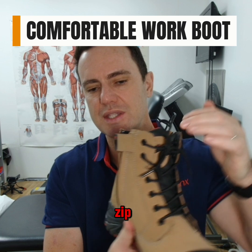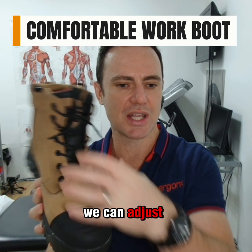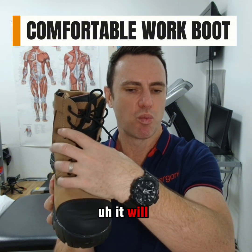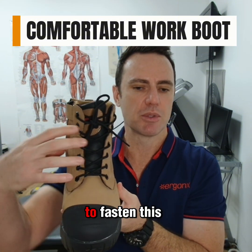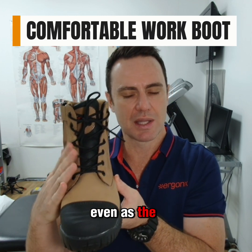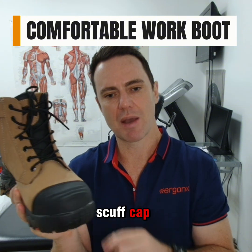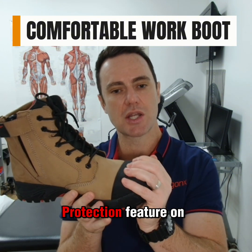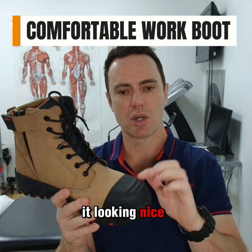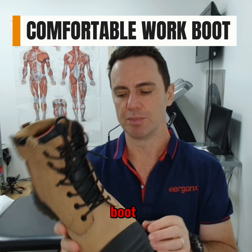It's lace up with a zip. The reason we like lace ups is because we can adjust this, so as the leather stretches, you can fasten this up to get a more customized fit to your foot even as the leather stretches and the boot ages. It of course has a protective toe with a scuff cap. That's a protection feature on the job site, and the scuff cap just helps to keep it looking nice and clean so the steel toe or the composite toe doesn't stick through the boot.